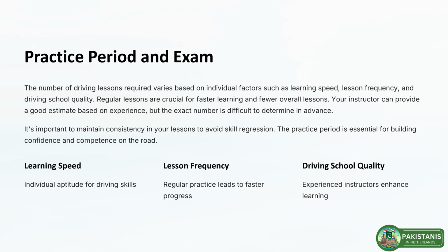4. Tips for maximizing your practice period. Ask for feedback. After each lesson, ask your instructor for detailed feedback. Knowing what to work on will help you improve faster. Focus on weak areas. If you're struggling with parallel parking or motorway driving, dedicate extra practice to those areas. Use a lesson tracker. Many driving schools provide a progress card to monitor your skills. This can help you and your instructor identify when you're test ready.